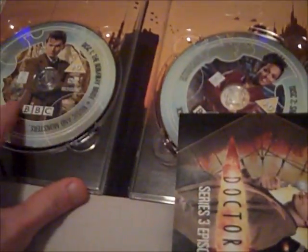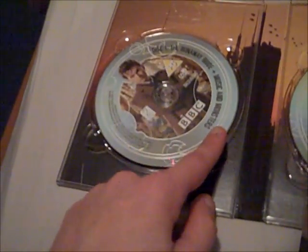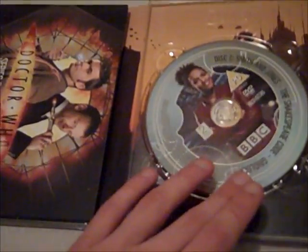And then you have disc 1 with The Runaway Bride and Smith and Jones. Disc 2 is The Shakespeare Code and Gridlock. And disc 3 is Daleks in Manhattan, Evolution of the Daleks, and The Lazarus Experiment. The Dalek stories are really bad in that. They were so rubbish.